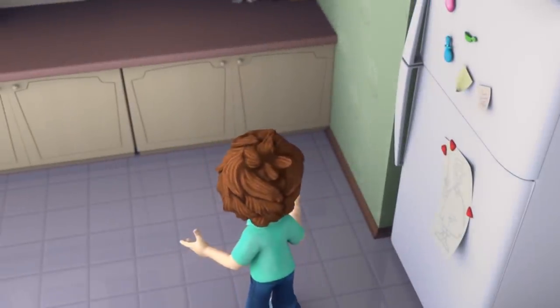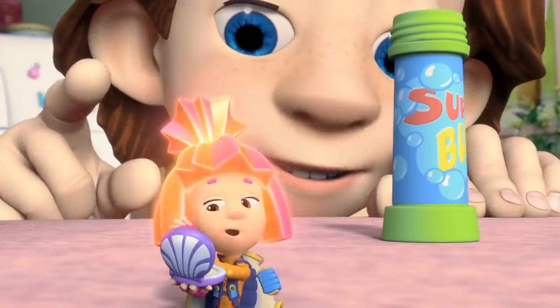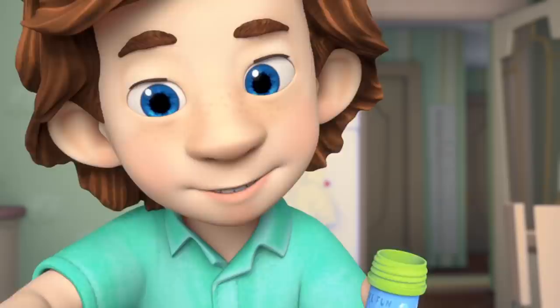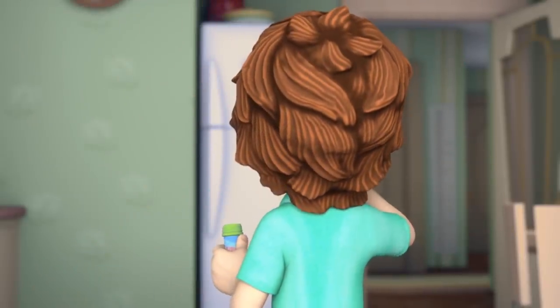Simka, are you here? Huh. What you got there, Simka? A little mirror. It's pretty, don't you think? Oh, you girls. You're all the same.